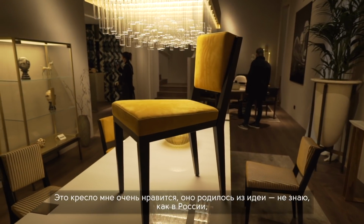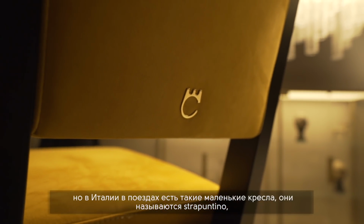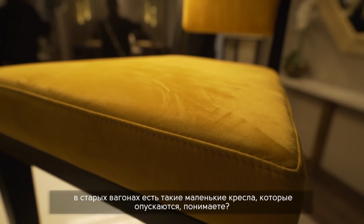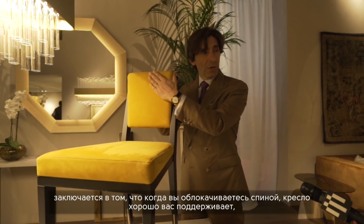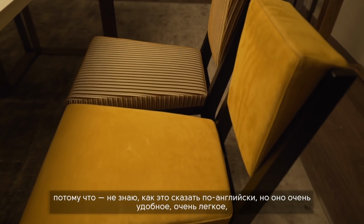This chair I love a lot. It comes from an idea, you know, I don't know in Russian, but in Italy, in the old train, there is this little chair that's called strapuntino. That means on the side of the old wagon, you have a little chair that goes down. So we call this the train seat because it's little but very comfortable. This is from the 30s, as you can see, in its line. But the characteristic that I designed is that when you put your back here, you are very well supported because your, I don't know how to say in English, are up. It's very comfortable. It's very light.